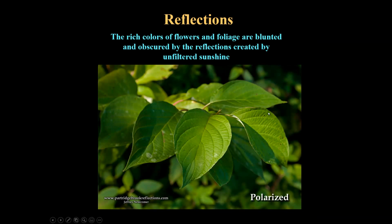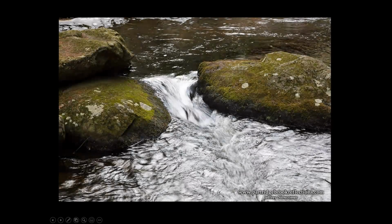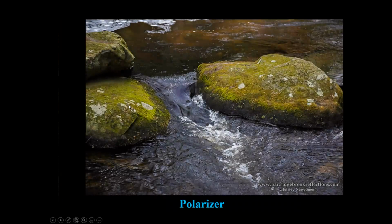Another classic example of this sort of effect is looking into water. This is Tucker Brook in Milford, New Hampshire. And you can just see the reflection of the sunlight on the brook. You put the polarizing filter on and you cut through it right like that. It does an amazing job.